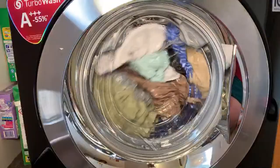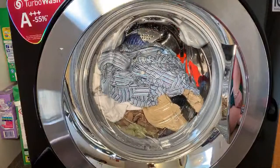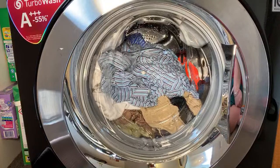Didn't you say that you put the rags on a boil wash? Yes, I was going to do the rags boil wash today, but because the Smol detergent came through, I became too itchy to try it.